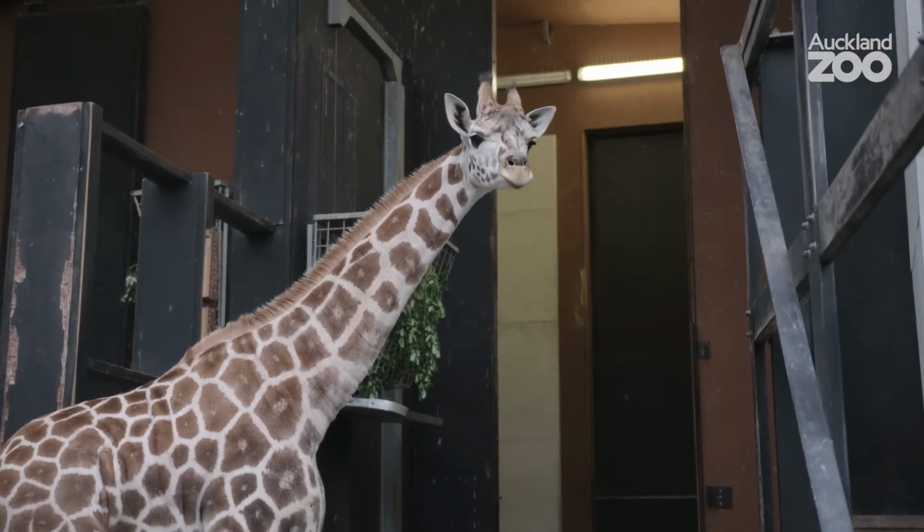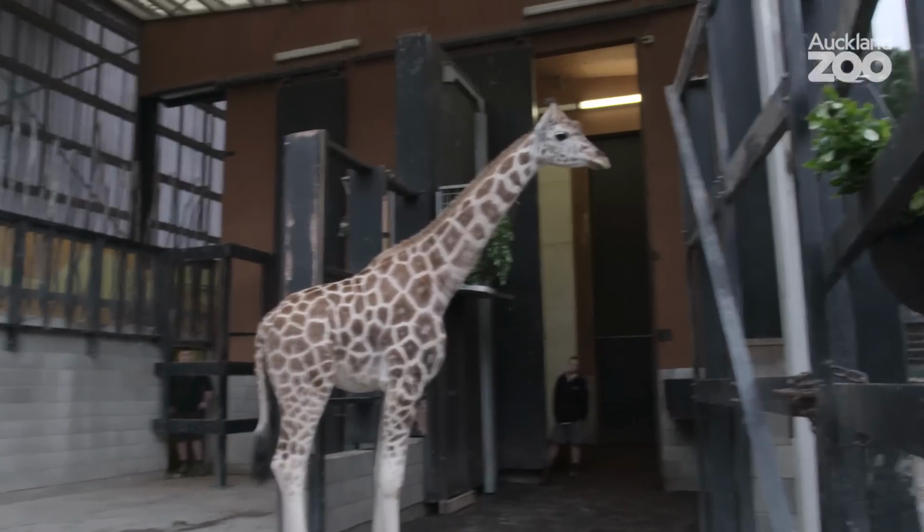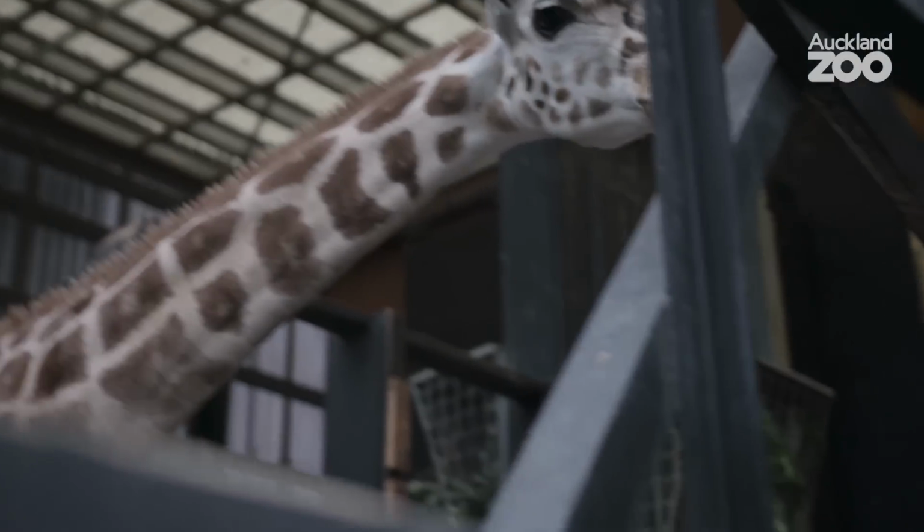Zuri looks like she's doing really well. We let her out of her crate and she came out pretty much straight away with a nice big leap. Nat's just trying to coax her into that room. This room's nice and warm for her. It was a bit of a chilly Wellington day, so she's probably not quite used to this, but she seems really good.